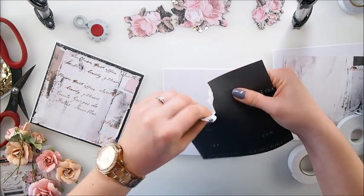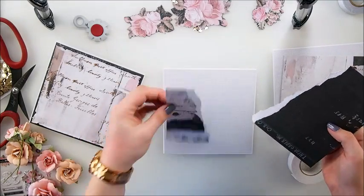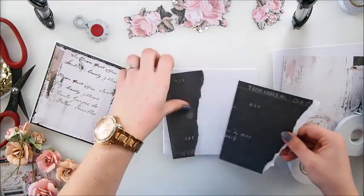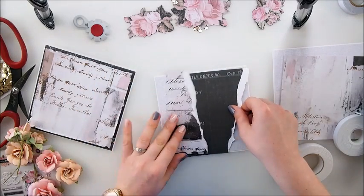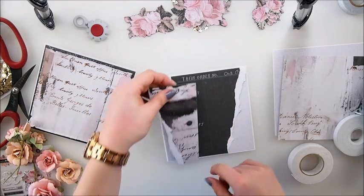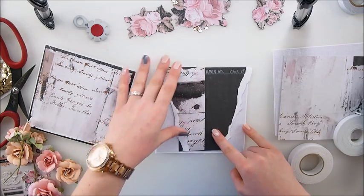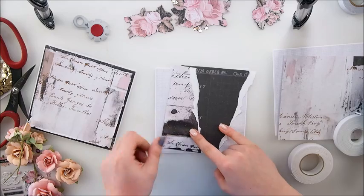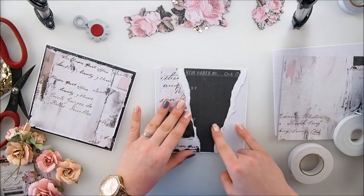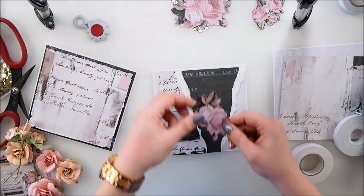A little bit of ripping, just something that could be nice. Like this, or I don't know, I'll see what could be nice. Something different, you know. I'm trying to think of something different. Like this, maybe. I don't know.